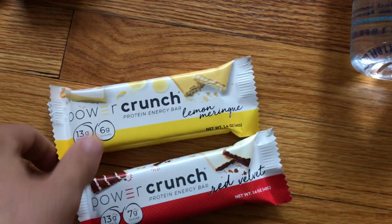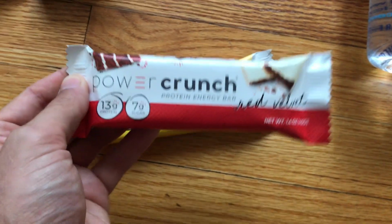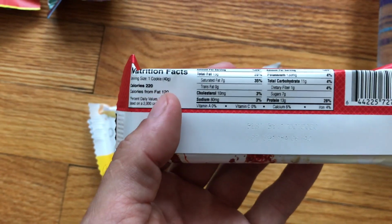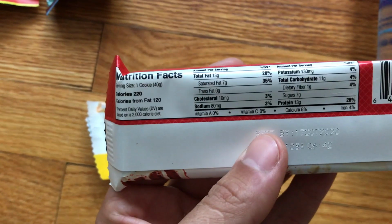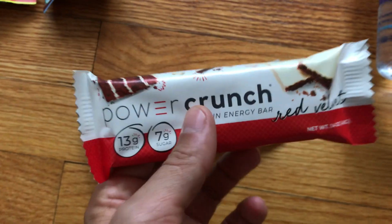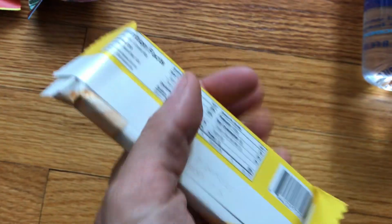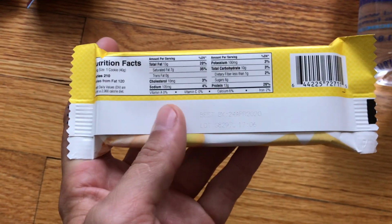Then I have Power Crunch bars here. I think I had the red velvet one last year. I really like this flavor. These have a good amount of protein, a good amount of fat to them, 120 calories of fat, 220 calories total, and it weighs a little over an ounce. So I have red velvet here, and I also have lemon meringue, which is really good. Trying to switch up all the different flavors that I'll have throughout the weekend to keep things interesting rather than having the same bland things over and over.